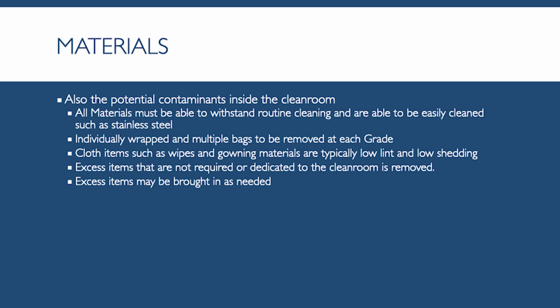Materials that are brought in are typically individually wrapped and consist of multiple bags to be removed at each different grade that you go into. So a lot of our materials are triple bagged. Every time you move into a different room, you're removing a layer from the packaging just to make sure that you're reducing any potential contaminants from entering inside the clean room.